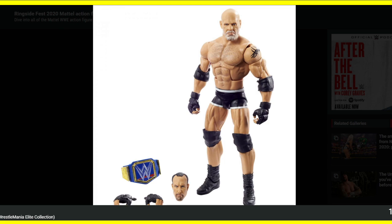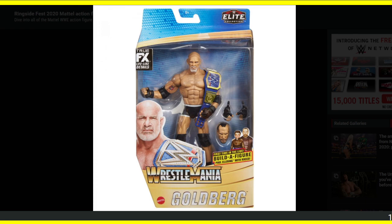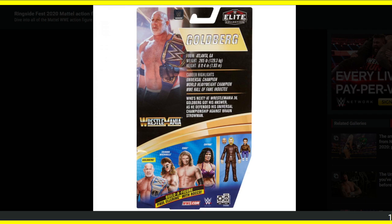Well, we now get a figure to commemorate that exact moment. So you're getting the Goldberg figure, you're getting the Blue Universal title, and the severed head of Paul Ellering. Because, of course, this is a Build-A-Figure. There it is in the packaging. This is WrestleMania. And so this is going to be Goldberg technically when he had his match at WrestleMania against Braun Strowman. The only thing I'd say is it's the exact same attire, from the exact same run as when he beat The Fiend. But this is the WrestleMania series. So Goldberg with the Blue Universal and the severed head of Paul Ellering. That is one of the WrestleMania figures. You can see the others in this series: Shawn Michaels, Edge, and Chyna.